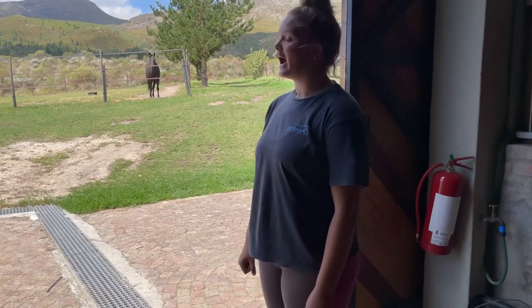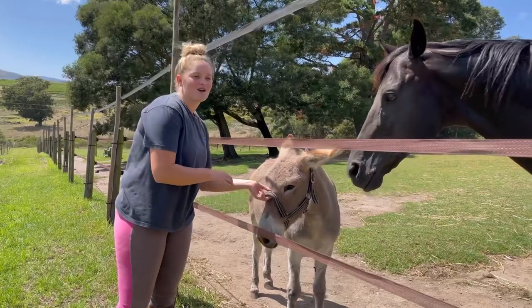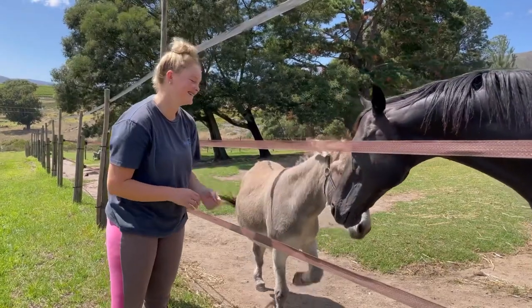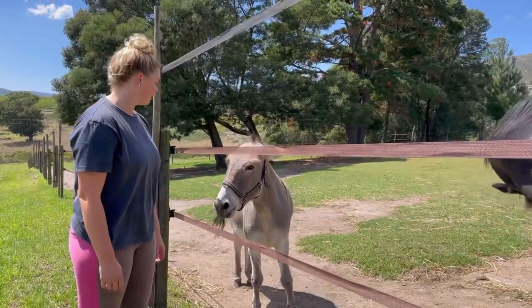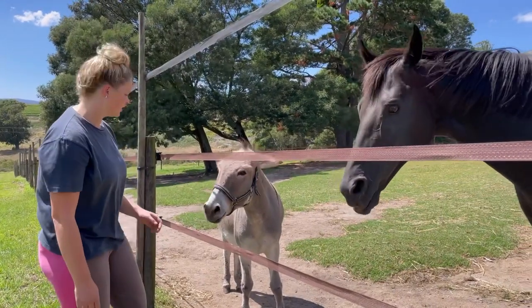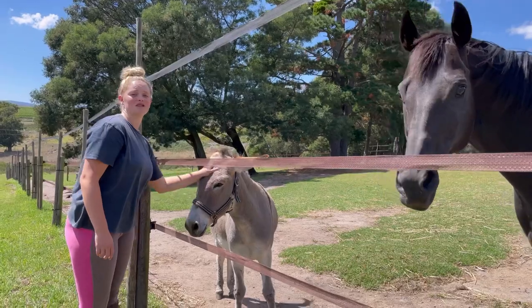So we're gonna go outside. I'm gonna show you our donkey and some of the horses, and then I'll take you down to the arena and show you our beautiful views. Okay, so this is our donkey, George. He's feisty. He is our Stallion Rox's companion, I would say. So he's in here. He is the sweetest donkey ever, even though he looks a bit grumpy.